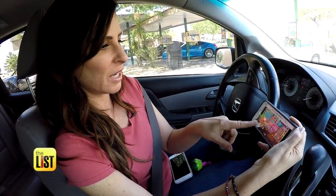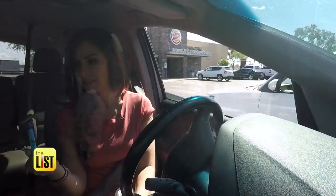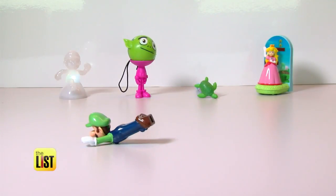I don't really understand how to play it, but I'm kind of old. Getting our daily allowance of sugar, salt, and fun. Kind of want this game to be over. The drive-thru toy store is on the breakdown.